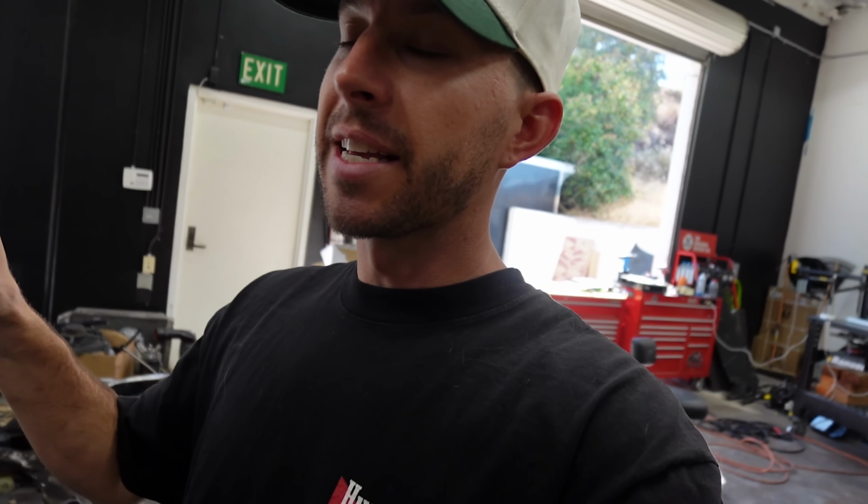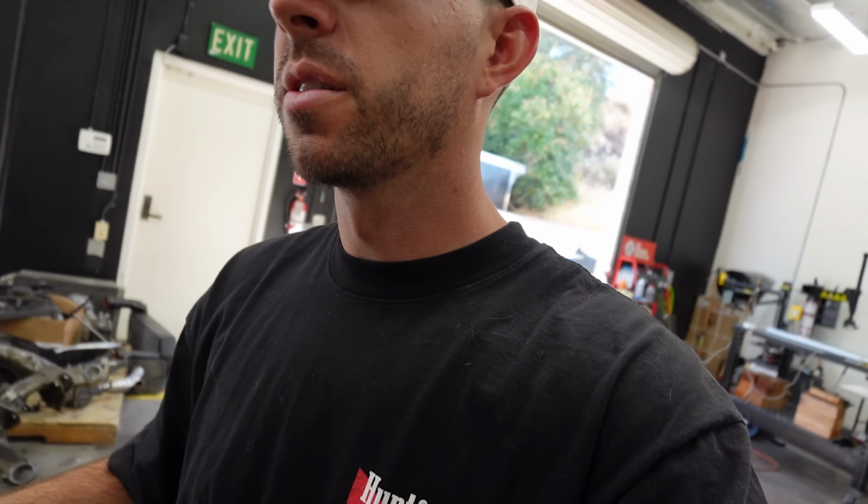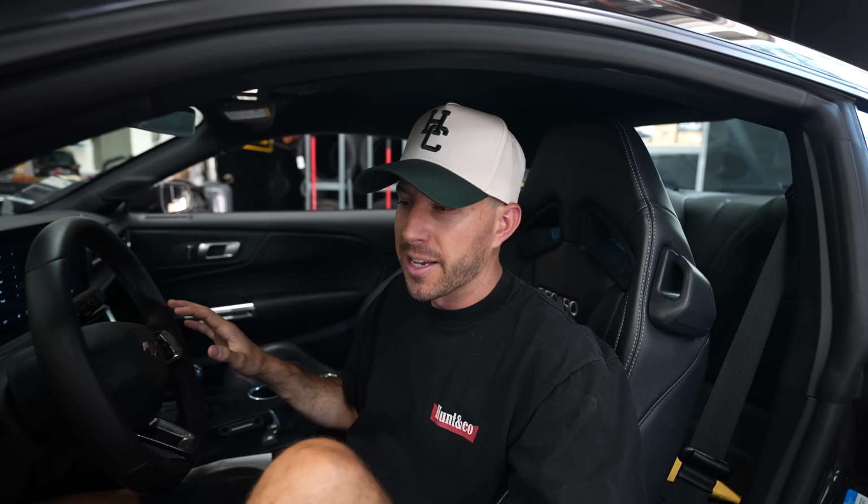It's not the spark plugs. For it to do it again means that something is causing the spark plugs to fail. Now, I owned an S550 before, and this feels exactly like my S550 Mustang. It feels like everything is just nicer on the inside, but still feels exactly the same.